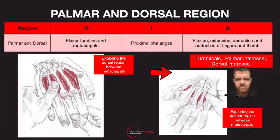So they will assist with spreading your fingers and then bringing your fingers in. You'd think that those movements come from bigger muscles, and they are assisted, some of them, by the muscles in the forearm, but we've got some really small intrinsic hand muscles that help with those movements too. So we've got the dorsal region and the palmar region, and they are made up of these three muscles: the lumbricals, the palmar interossei, and the dorsal interossei. Okay, so interossei just means in between the bones, which makes sense because they literally are.